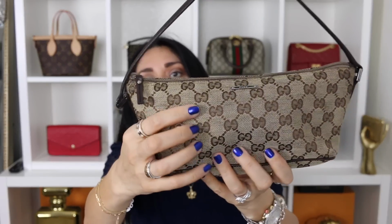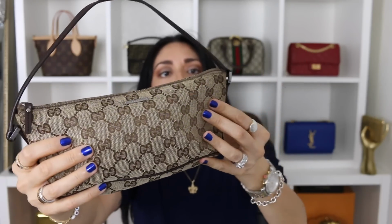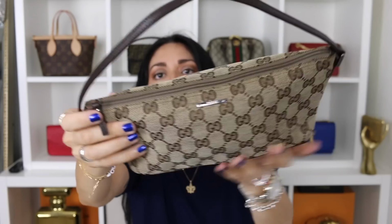It's not in pristine condition. It's not even in great condition. I'd say it's in good condition because you can definitely see it has a little bit of marks on the canvas here, but there are no gnarly tears or anything along those lines. I love the little brown strap here. It is not removable. But it's a very, very simple, cute little bag. I think that this is perfect for if you wanted to go uber compact and run errands, if you wanted to go on a date, just this tiny little bag.